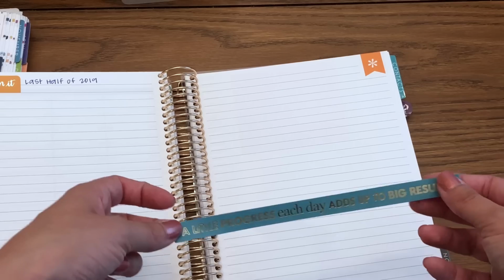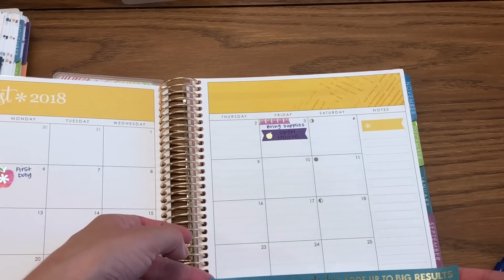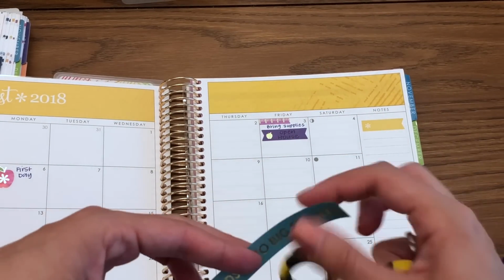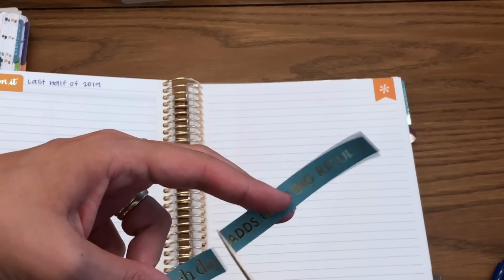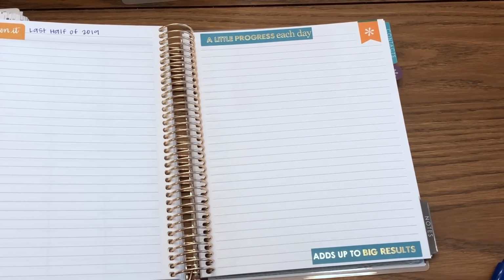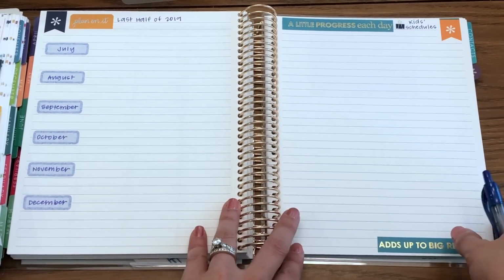This doesn't fit. This doesn't fit, that's fine. Guess what? It's going in August. Will it fit in August? Where does this fit? Oh, this fits in the teacher planner. Okay, well, I know what I'm gonna do. I'm going back here. How about that? There. It's not perfect, but it works. Kids schedules, so now that is all set.